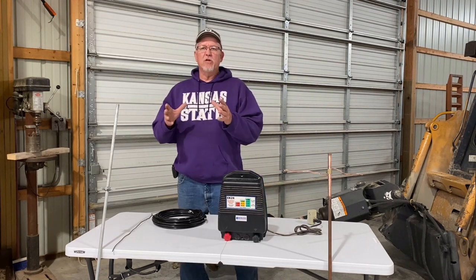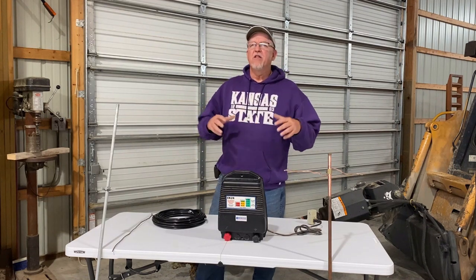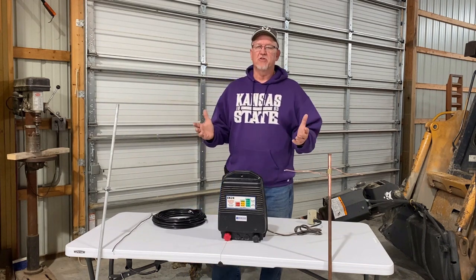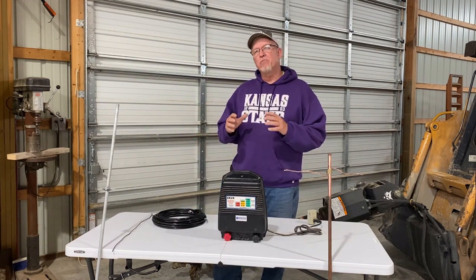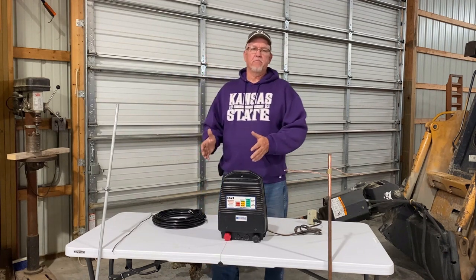Last time we talked about how the charger was the heart of the system. The ground system is the whole rest of the body, because if something's going to go wrong, it's probably going to go wrong in the ground system.